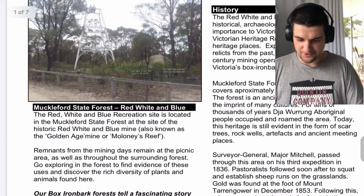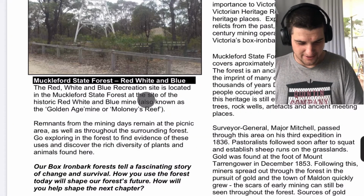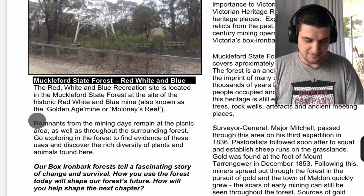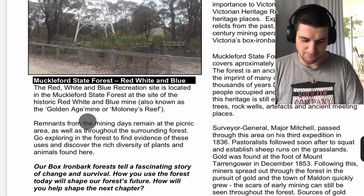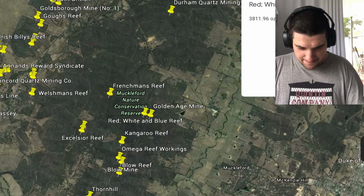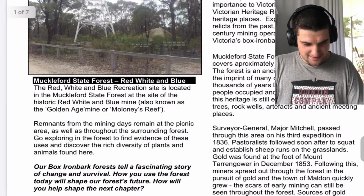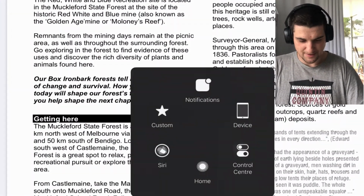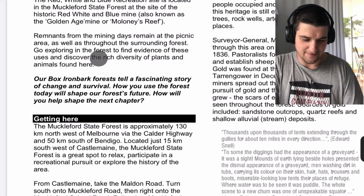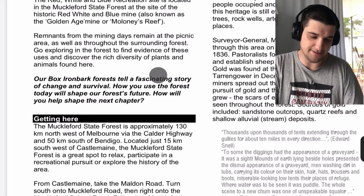So this is a Red, White, and Blue site. It's located in the Muckleford State Forest at the site of the historic Red, White, and Blue mine, also known as the Golden Age Mine or Maloney's Reef. Now, I actually didn't know that. Well, Golden Age Mine is next to it, so makes sense. The remnants of the mining days at the picnic area, as well as throughout the surrounding forest. Go exploring the forest and find evidence of these uses and discover the rich diversity of plants and animals found here.